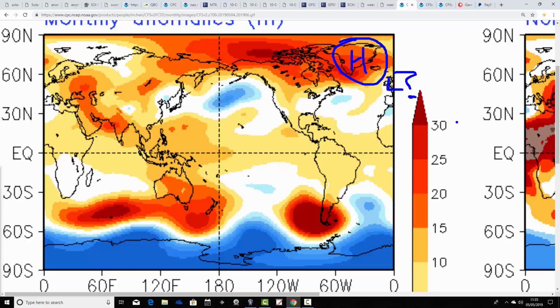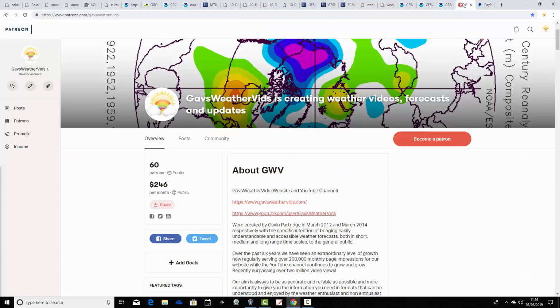But again, it is quite concerning to see that CFS is going so strongly at the moment with extensive northern blocking up towards Greenland. So we shall see. It's all a long way off. We're only at the beginning of May. We shall see how that's looking as we get through to the end of the month.